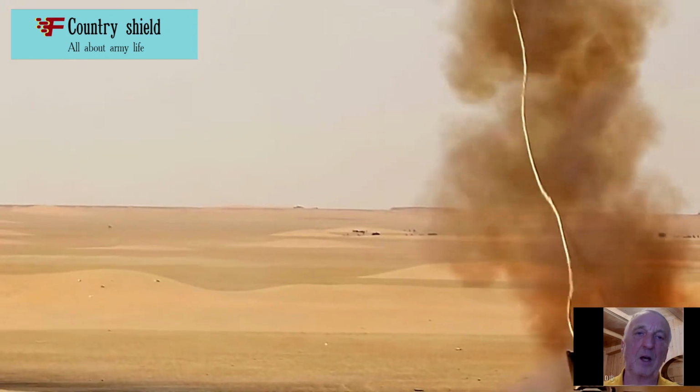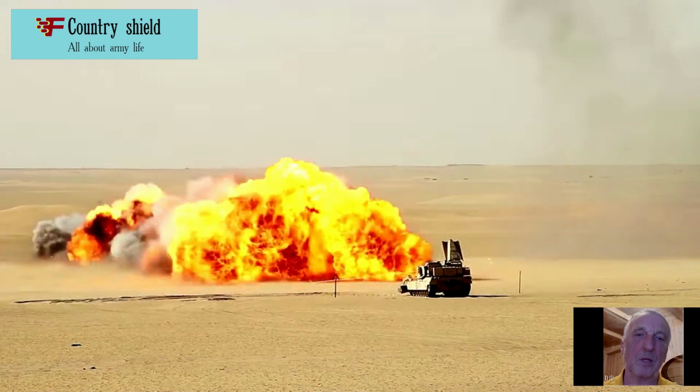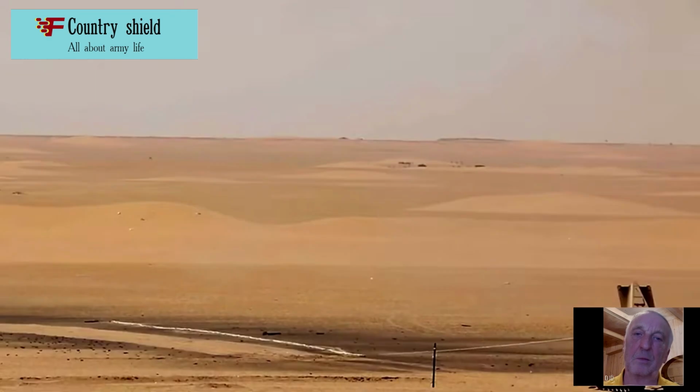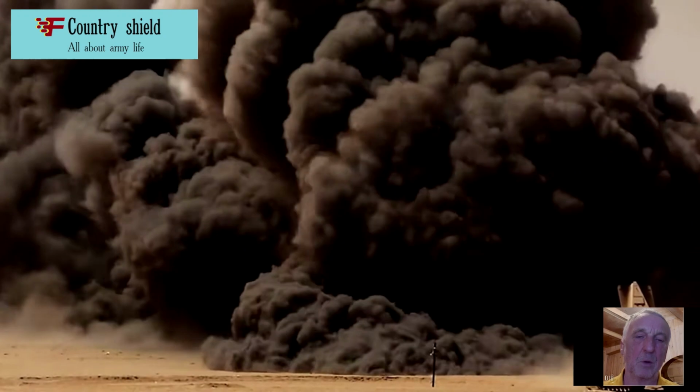Next, 2 linear demining charges. In principle, this is an analog of Russian charges for the UR-77. It can even be said that it has somewhat worse properties, since it supplies a charge only for 100 to 150 meters, and not for 500 meters, like a Russian machine with a UZP-77 charge.